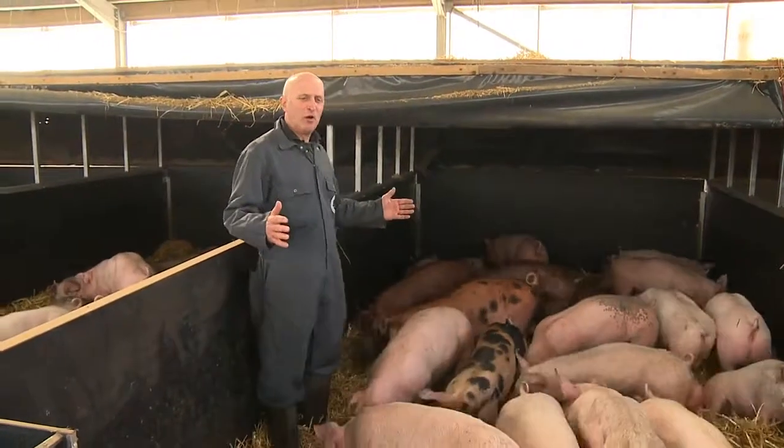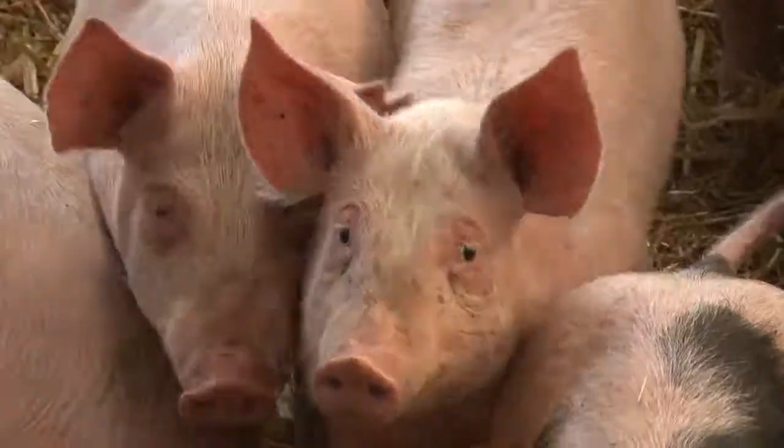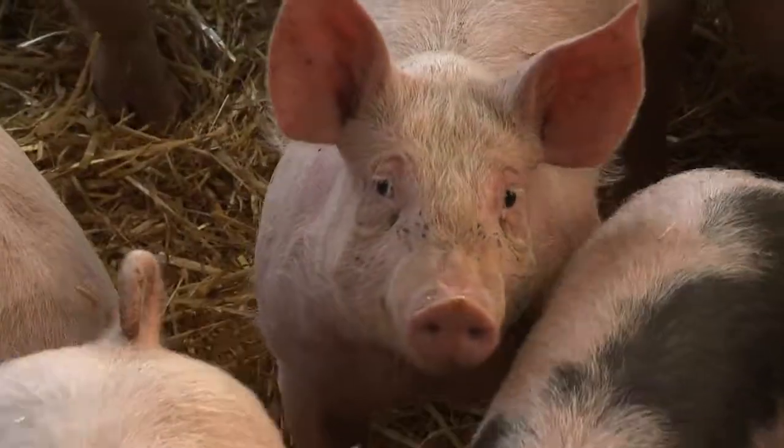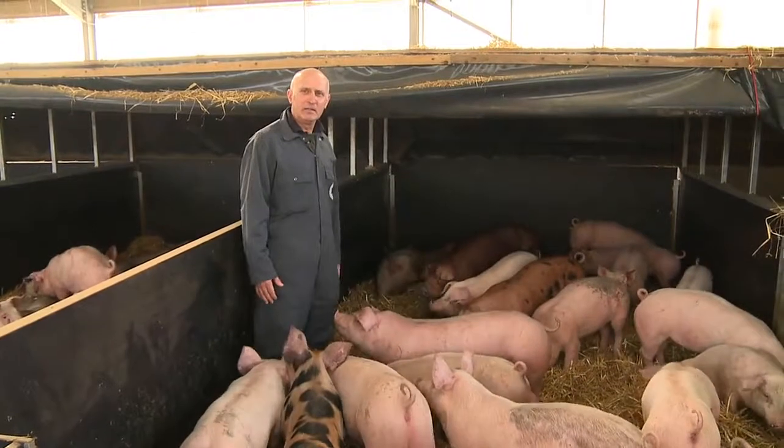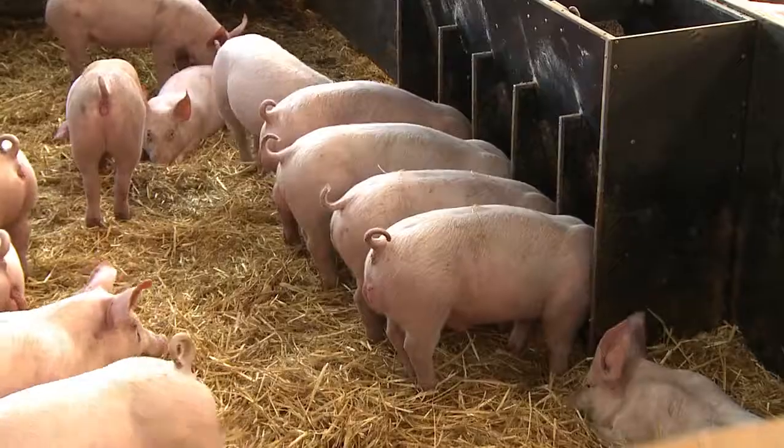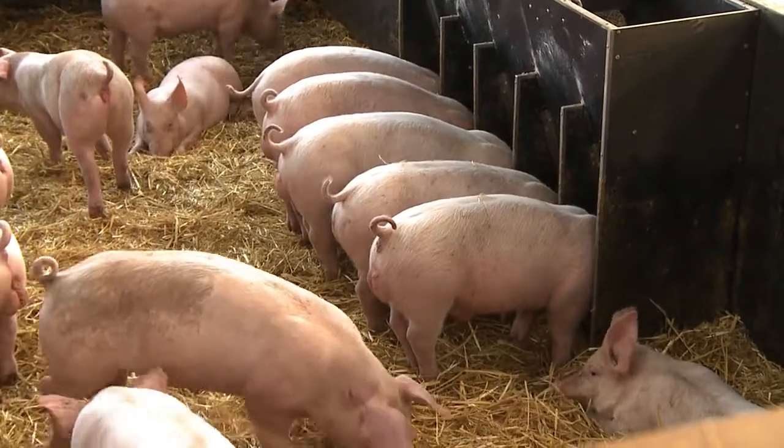As the pigs have grown on, we've moved the back wall back to give them more space to grow into. So it's more about the space they need rather than having excess space that they don't need, to get them to behave in the right manner, therefore making the management of the pig that much easier.